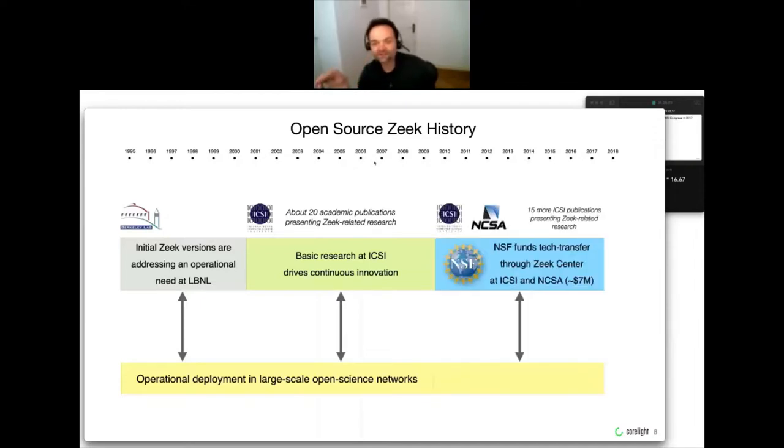This went so well that around 2010, Zeek was pretty widely used among US universities and US science labs, and the National Science Foundation noticed. That is the main funding agency for academic science in the US. They gave us a series of a few grants that for the first time allowed us to step out of academic research into software development on Zeek.